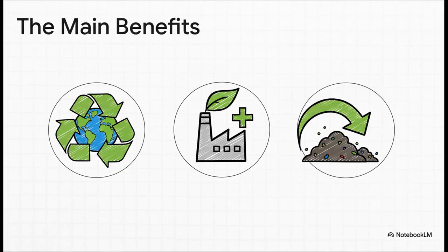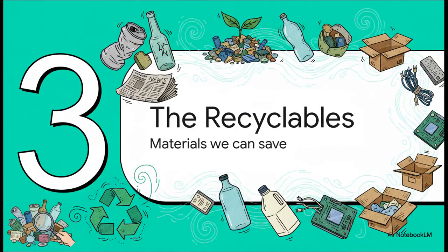And the benefits? Oh, they're huge. It's kind of like a triple win. First, obviously, we save those precious resources we were just talking about. Second, we save a ton of energy. It's just way, way more efficient to reuse materials than to make them from scratch. And third, it means less junk piling up in our landfills. It's a win-win-win.